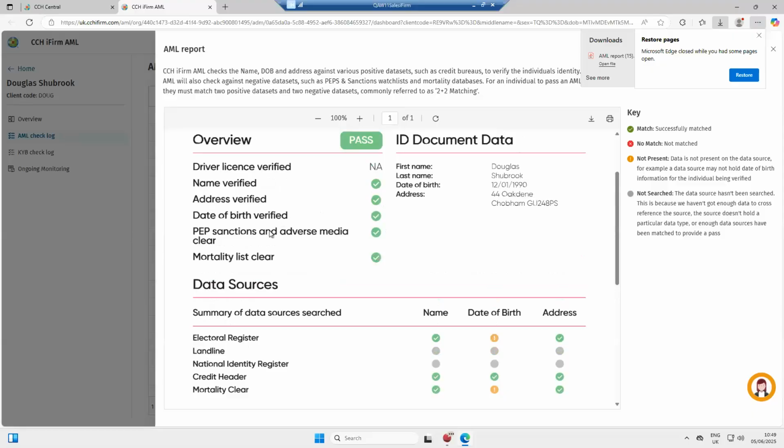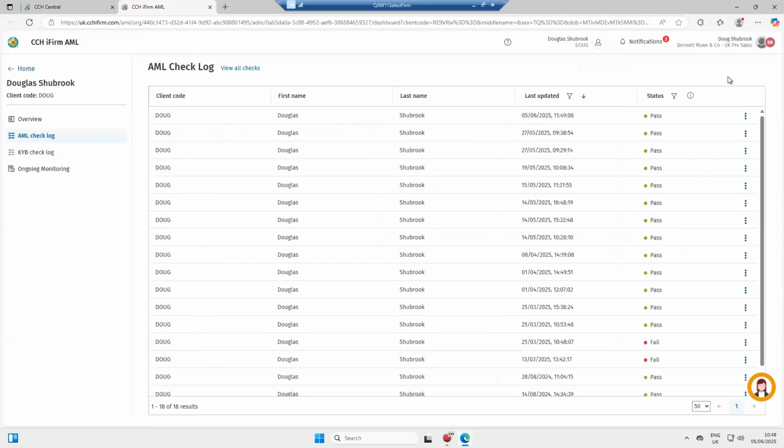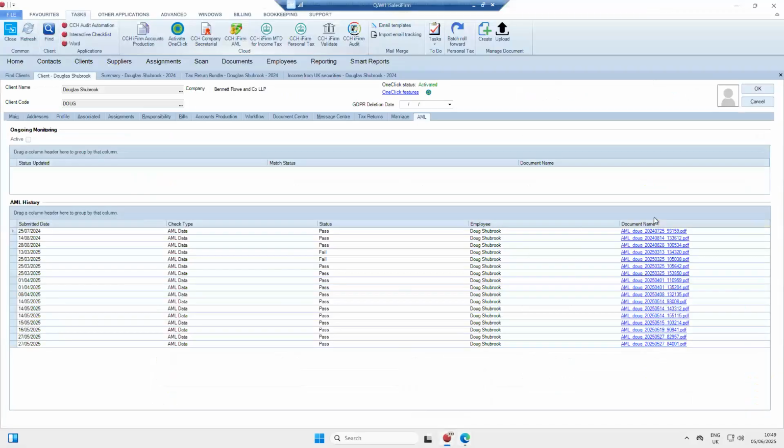So date of birth, as I mentioned, PEP sanctions, so any politically exposed persons, any sanctions against them would be highlighted in this report. Adverse media as well, so any sort of publications in newspapers, that sort of stuff will all be shown in this area as well. It will also check the death register. Great, and that's the sort of report it will give you. That AML file will then be stored, so just flicking back into Central, into the AML tab here, and it will also be stored into the document center.